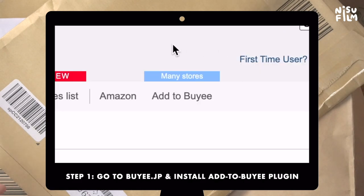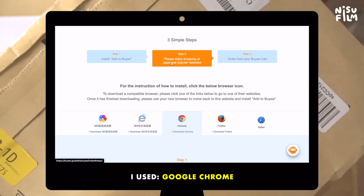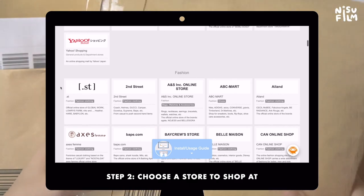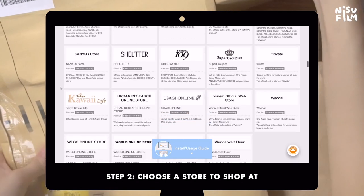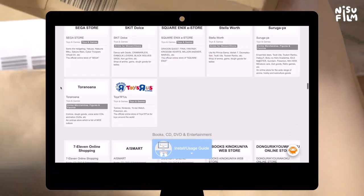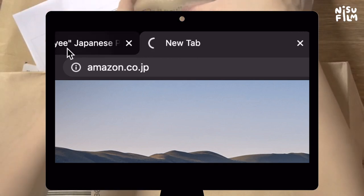So basically, you go to Buyee's website and download the plugin for your specific browser. Once you've installed that, then you can go ahead and choose from the listed shops available. And there are a lot of these you can choose from. It can range from food to merch to clothing and to other stuff that's available in Japan, basically. So since I used Amazon Japan for the products I bought, we're gonna head over there.